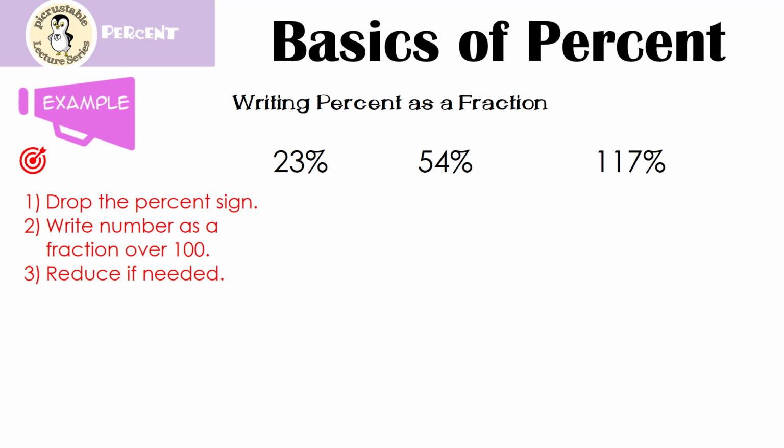So we've talked about how to change a decimal to a percent and a percent to a decimal. This time, we're going to talk about how to change a percent to a fraction. And it's actually way easy. We just drop the percent sign, write the number as a fraction over 100, and reduce if needed. That's it. Let's do it.